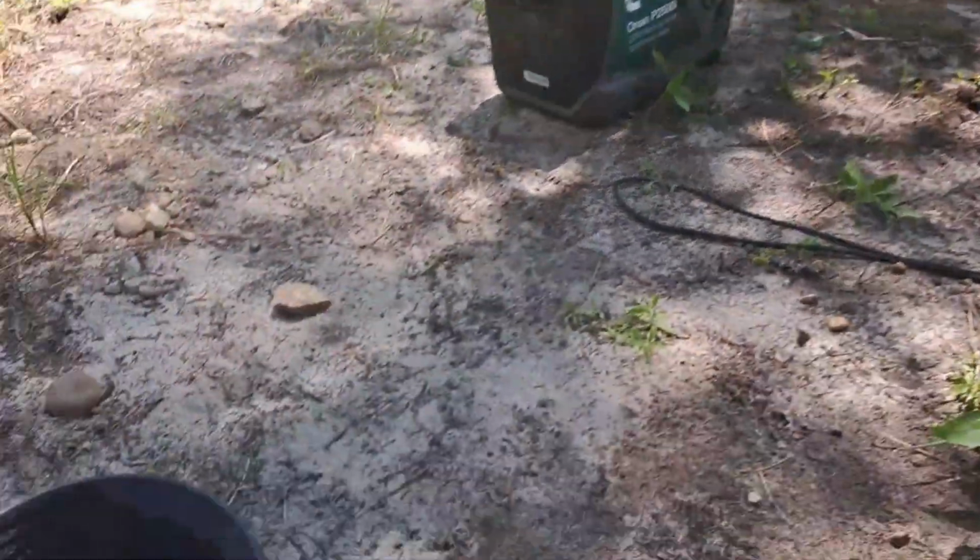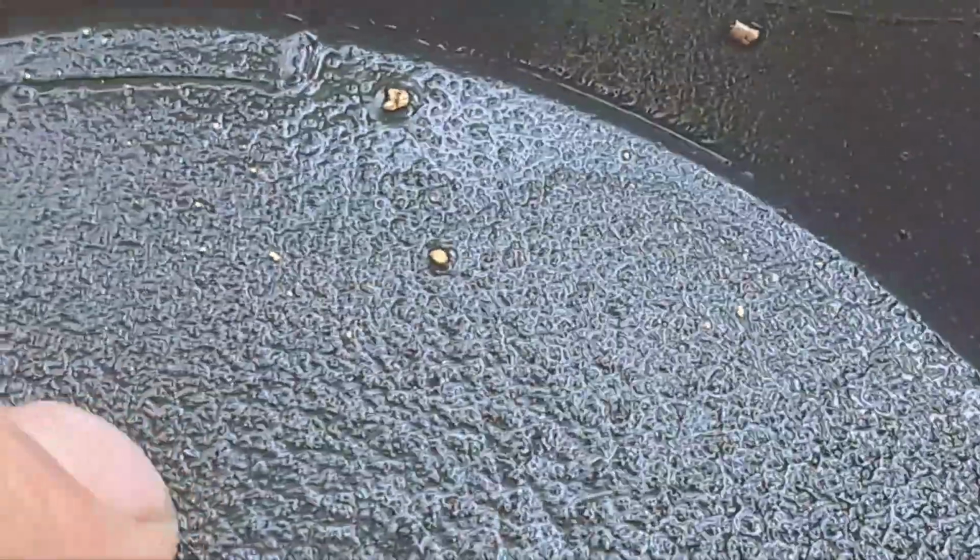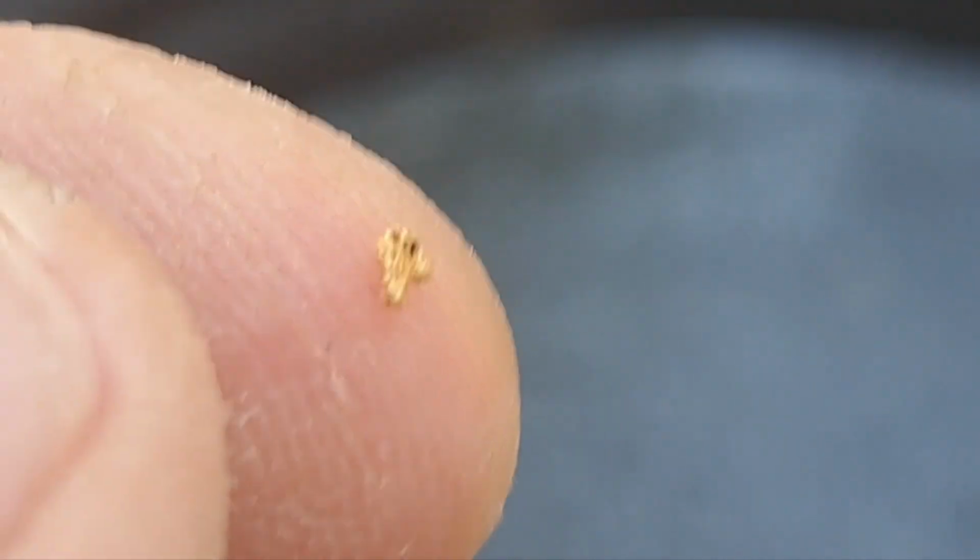All right, well, I got that cleaned up and I got it in the pan. There's not a whole lot here, but they're nice and chunky. You can see we got one, two, and then some fines over here, but let's get in. See if we can't get a look at that. Come on, focus. Look at that one.